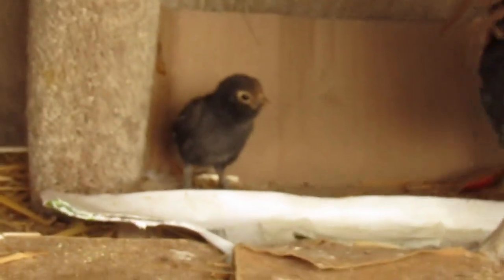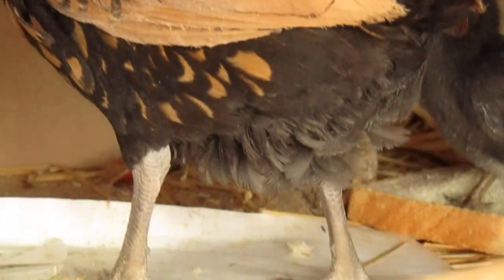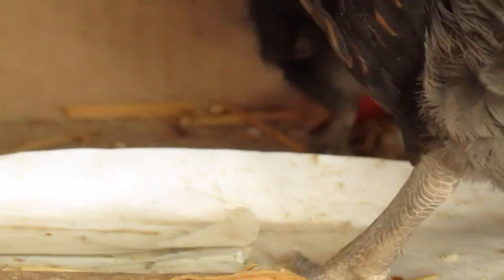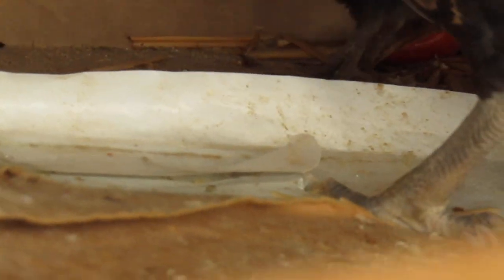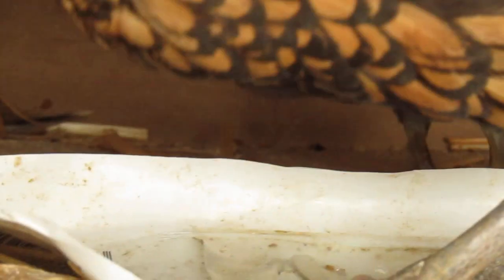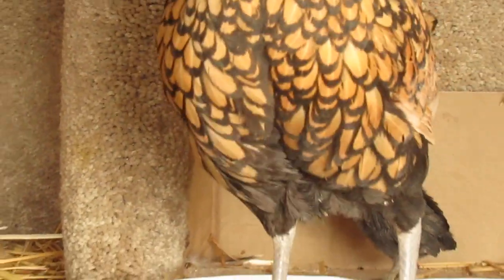So anyways, this is your chickie check-in for October 10th. Can you see the little feathers? Looks like one might, well, I don't know. Looks like one might have longer feathers on the legs than the other one. Anyway, she's feeding her chicks.